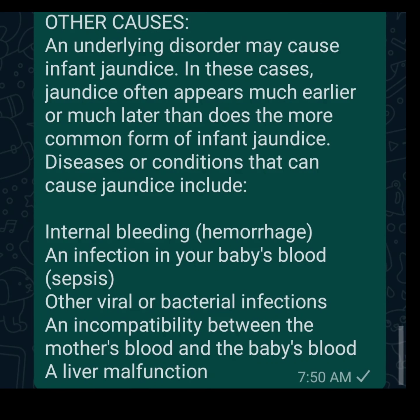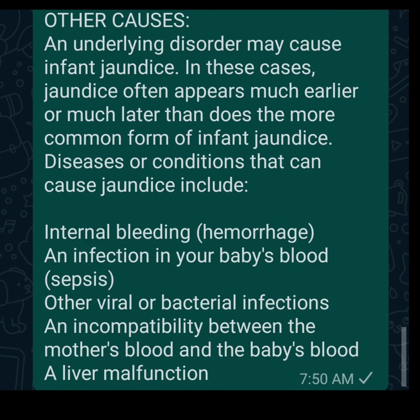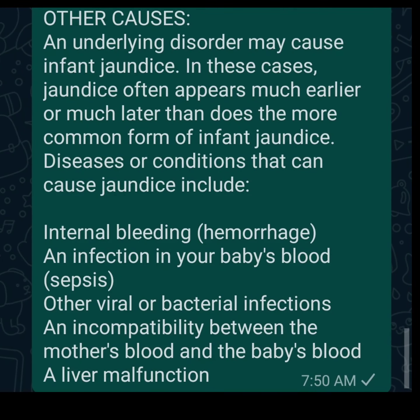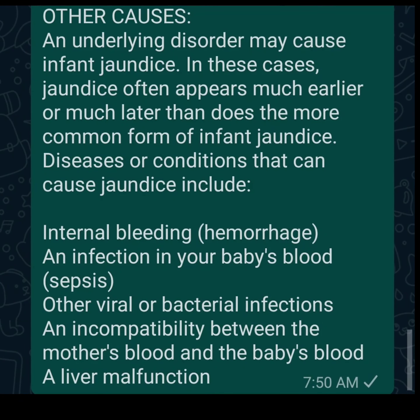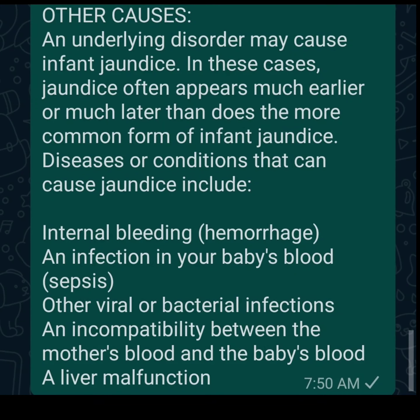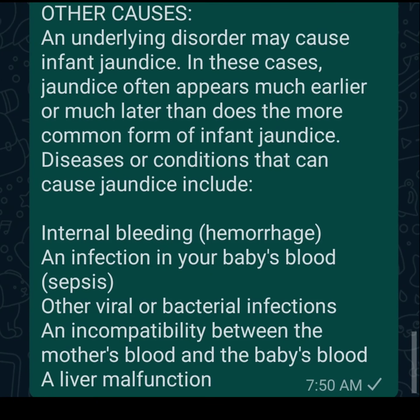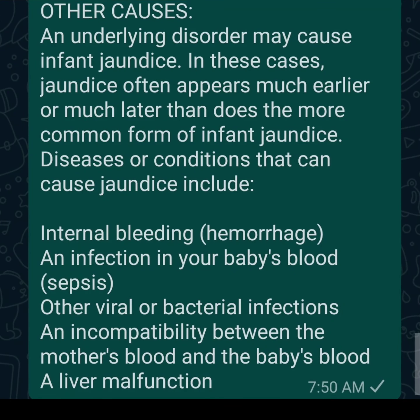Other causes: an underlying disorder may cause infant jaundice. In these cases, jaundice often appears much earlier or much later than does the more common form of infant jaundice. Diseases or conditions that can cause jaundice include internal bleeding, that is hemorrhage, an infection in your baby's blood, that is sepsis, other viral or bacterial infection, an incompatibility between the mother's blood and baby's blood, and a liver malfunction.